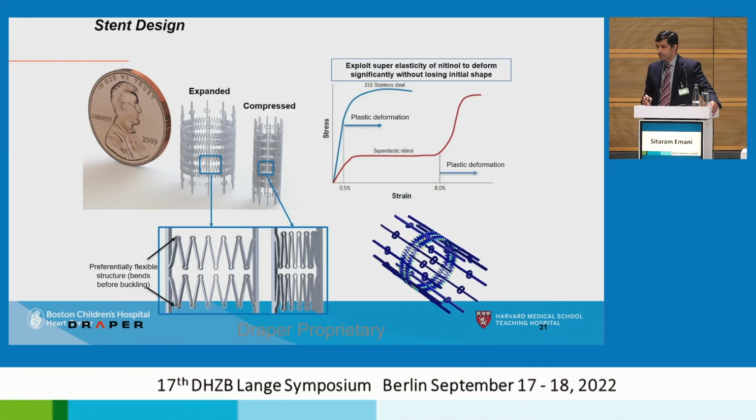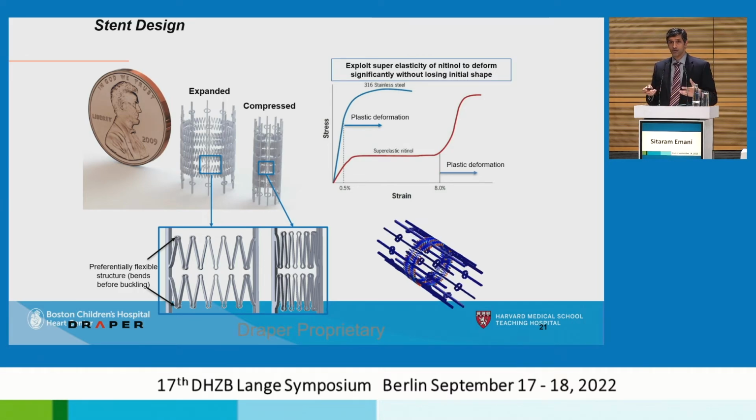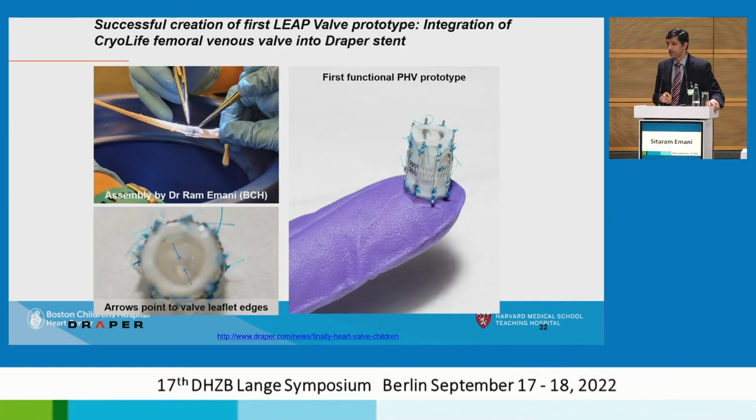Using a novel cell design, we can create a valve that expands with the right amount of radial force, such that it encourages growth, but not so much that it destroys the tissue. We decided to use a femoral venous valve, an allogeneic, human-derived femoral venous valve, for our initial design. These are available off the shelf, and so we assembled this on a self-expanding stent, and are currently in the animal trial phases with this.